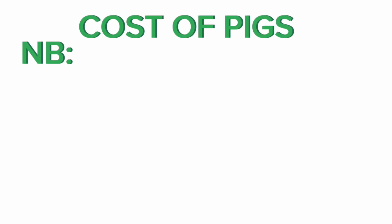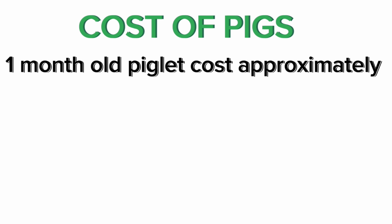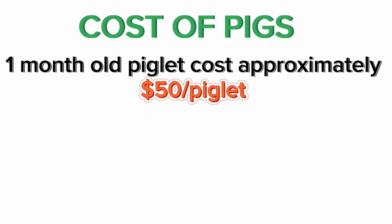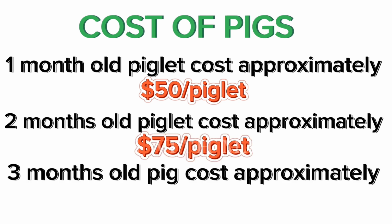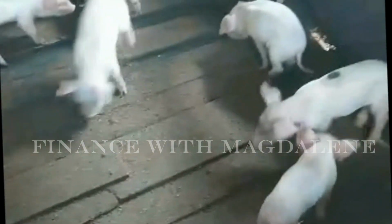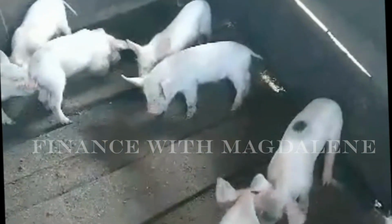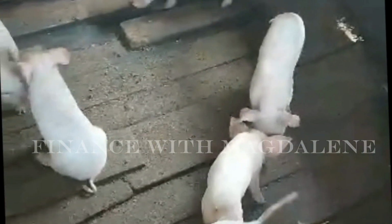Okay, now the next thing is the cost of pig. You want to know how much to buy one pig. So the cost depends on the breed of the pig and the number of months. You could not compare a 2 weeks old and that of 3 months. So a 1 month old piglet costs approximately $50 per piglet. You got me right. A 2 months old piglet costs approximately $75, and a 3 months old piglet costs approximately $120 per pig. So know all these costs. Just calculate the number of piglets which are there. These are almost getting to a month. Calculate and tell me my income.